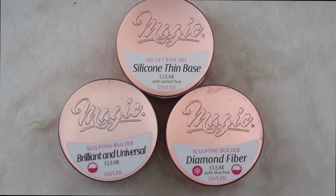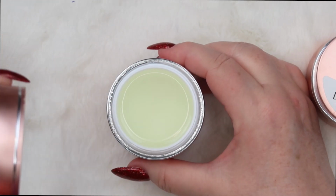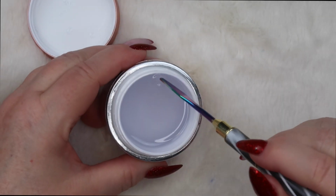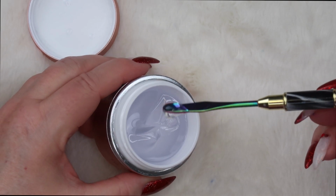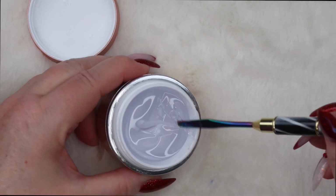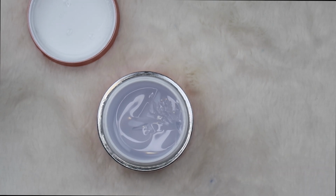Okay, Magic's Builder Gels. Holy cow, diamond fiber, brilliant and universal, and silicone thin base. These three are superior products. Silicone thin base is a no lift base gel, and it's the same as the silicone thin base in the bottles. Diamond fiber, oh my gosh, this is a medium viscosity gel. There's no heat or very little heat. There's little fiber particles in here, so this is a very strong gel. I will use this on absolutely everyone with the silicone thin base, and I get zero lifting.